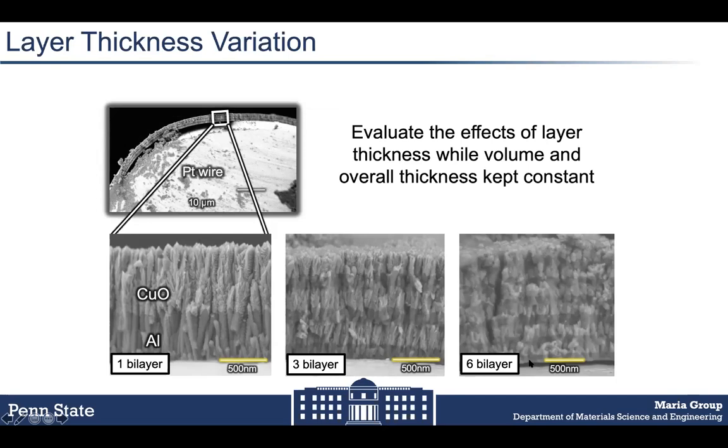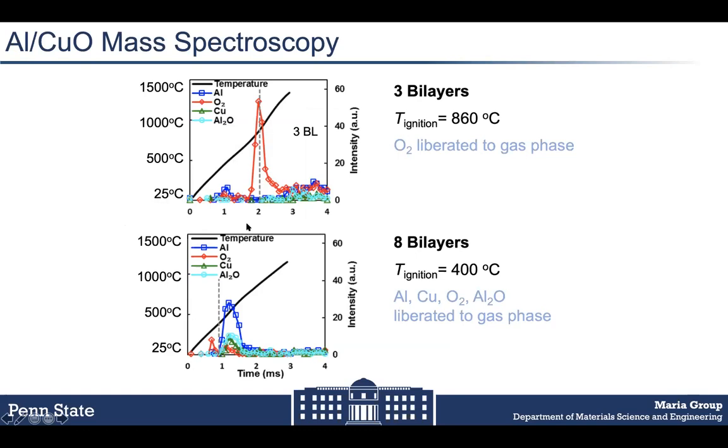All of these are prepared as a coating on a thin platinum wire that can then be resistively heated very quickly, and you can use a mass spec to monitor the outcome of the reaction. And this is one example of this fast-paced reaction. Here's a three bilayer sample and an eight bilayer sample. The idea here is that you have a 3x increase in the number of interfaces. So the density of that reaction, once it initiates, should be very different. And you see very much that it is.